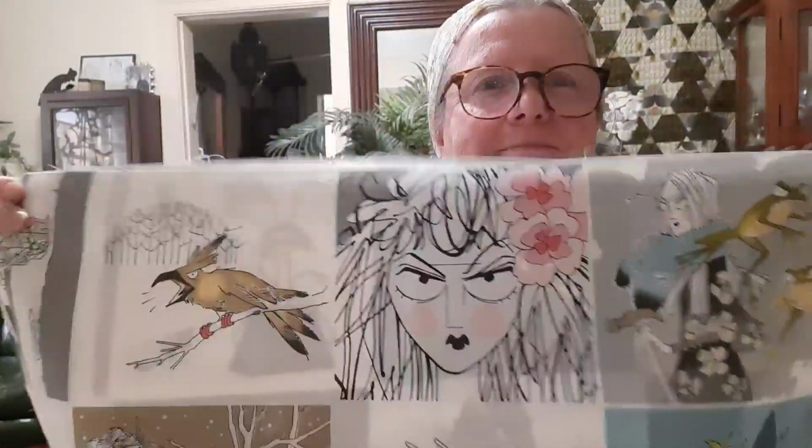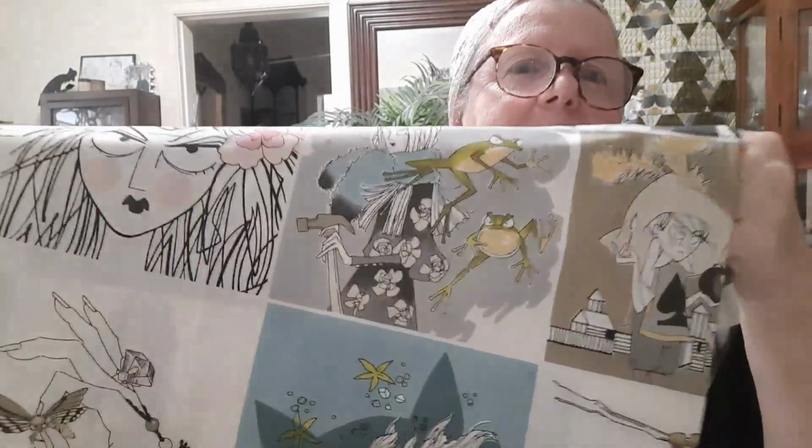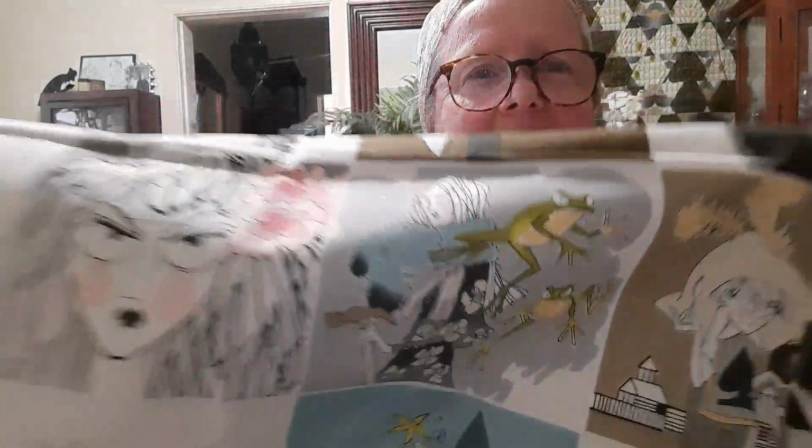There's a panel. See, this girl is me, I have to say. I look like that most of the time. It's a beautiful panel. The girls are beautiful. I don't have any of these prints, and Judith got them for me. Look at that, isn't that lovely? The colours and the detail in this line of fabric is just beautiful.